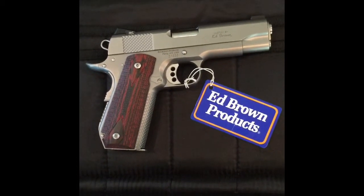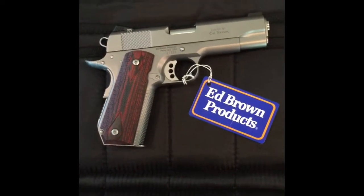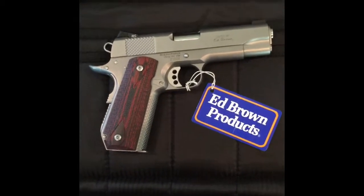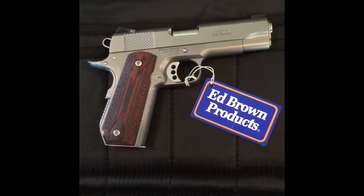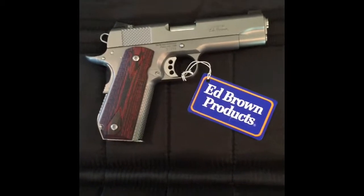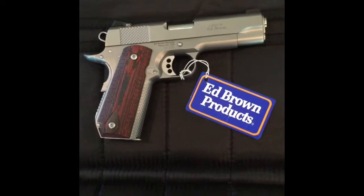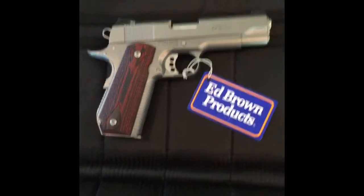Then I was at Cabela's a couple weeks ago, and I saw a full-size Ed Brown in 9mm. And the clerk at Cabela's said, yeah, I heard they're going to be making these in the carry size too. I called Ed Brown. They put me on to a couple dealers. I actually got a decent deal on this gun, paid a few hundred below the MSRP.